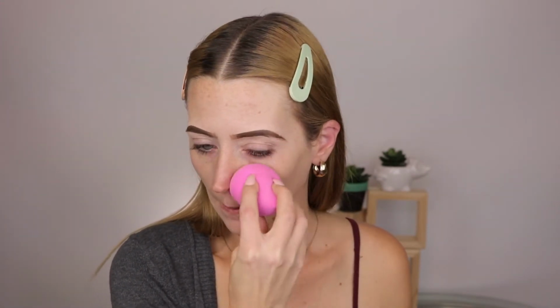I don't usually reach for tinted moisturizers. I like to have a little bit of coverage, but that's okay. I mean, so far it feels really nice on the skin. It's not super heavy. It is very lightweight. I just want something that will at least help to cover up any redness. I don't expect it to really get in there and cover up any blemishes that I have.